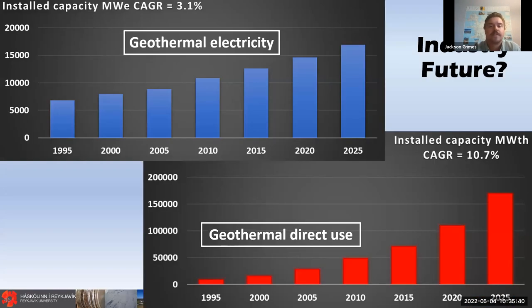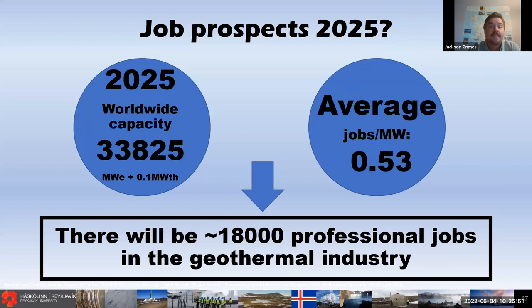Predictions state that the geothermal energy will only grow with installed capacity and direct use going up. And therefore, that gives a lot of options for jobs. Anyone who's interested in geothermal, I think, will have plenty of opportunities to work in this industry and to grow and to learn and to be a real contribution to the world.